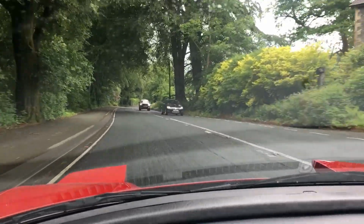And can it perform? Oh yes, it can. Well, there you go. And that's without the VTEC kicking in. As this does rev to 7,500. It is and it actually redlines at 9, but because it's an automatic and well, it does say in the glove box, doesn't it?